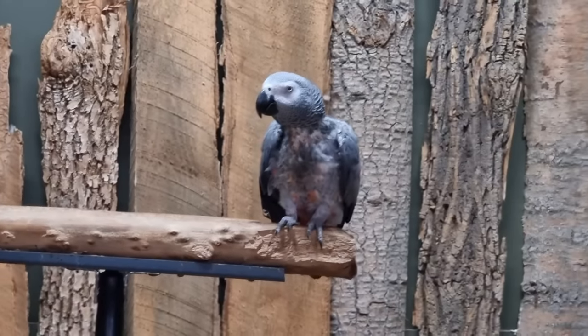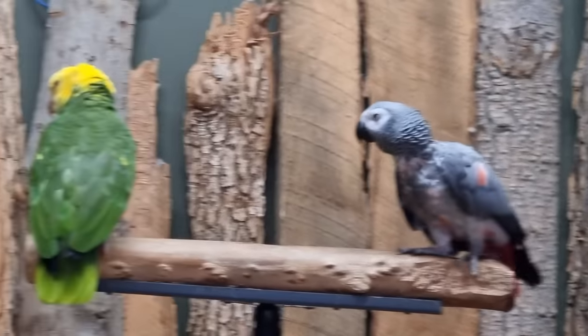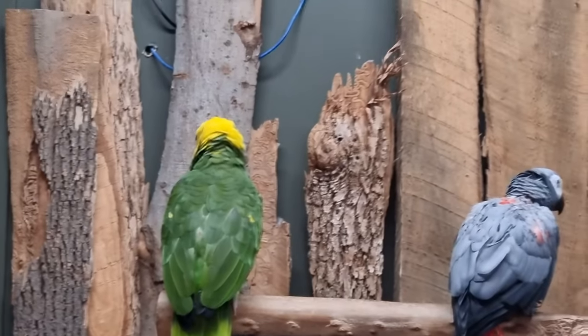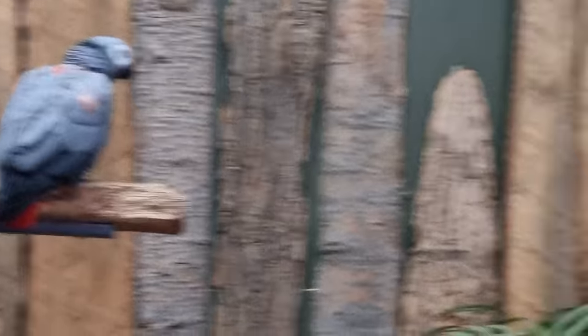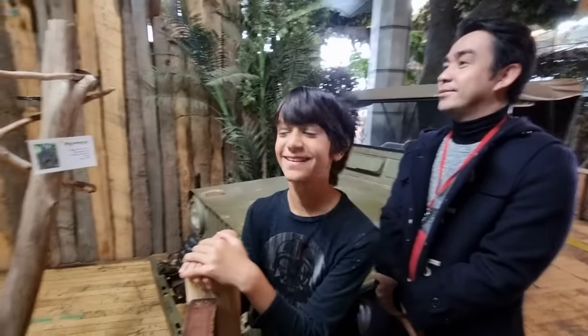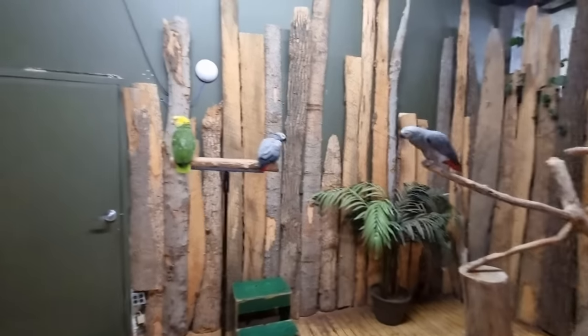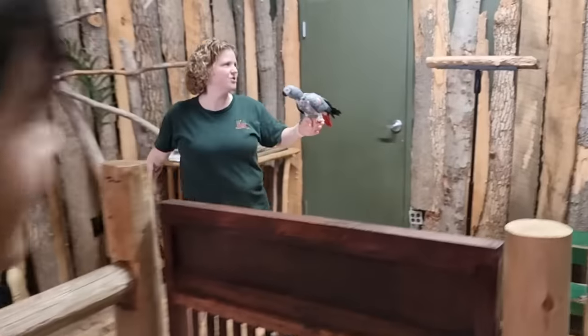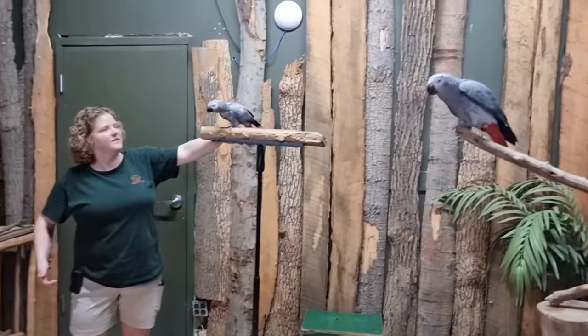Hi. This one looks like it's been plucking. Hi. This Amazon is talkative. Hi! It's so cute. It's cool, right? Oh, they're totally free flying. It just flew up there. It really likes us. Did this one say hi too? Hi. Oh, that was cool. That's awesome. I love it.